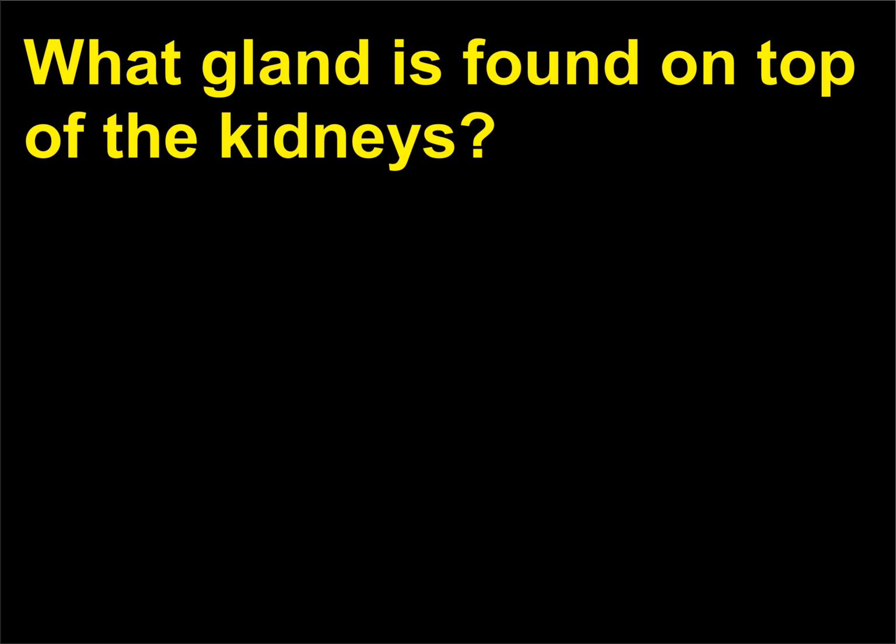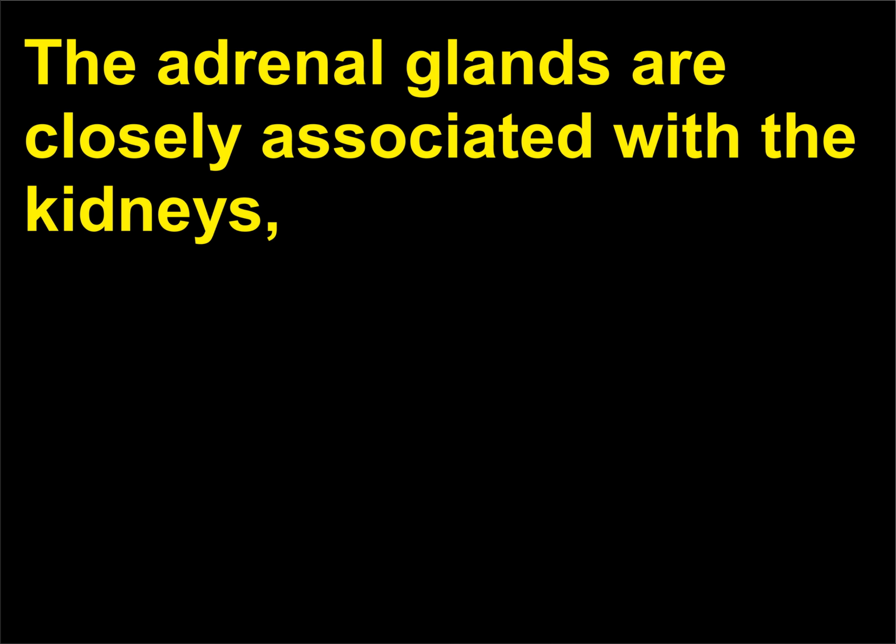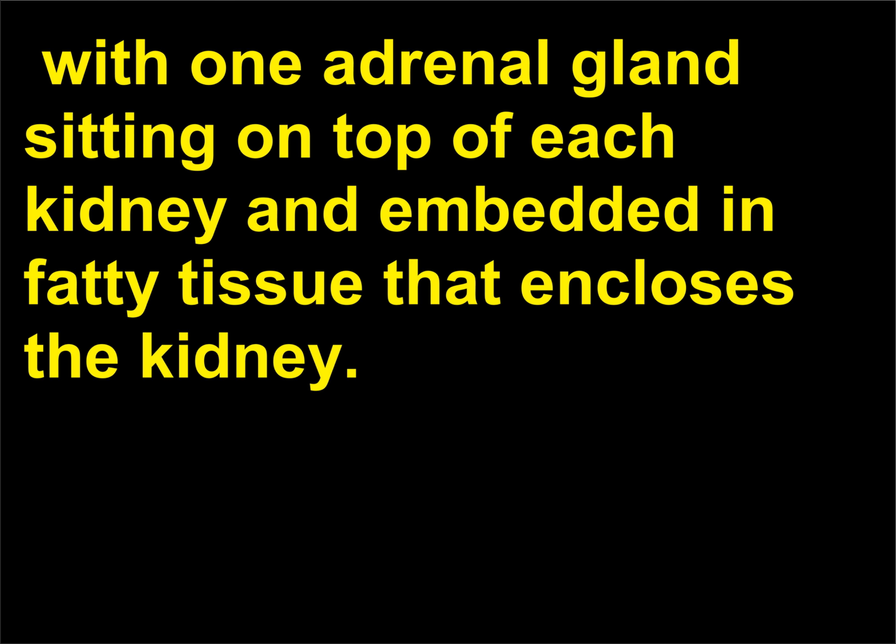What gland is found on top of the kidneys? The adrenal glands are closely associated with the kidneys, with one adrenal gland sitting on top of each kidney and embedded in fatty tissue that encloses the kidney.